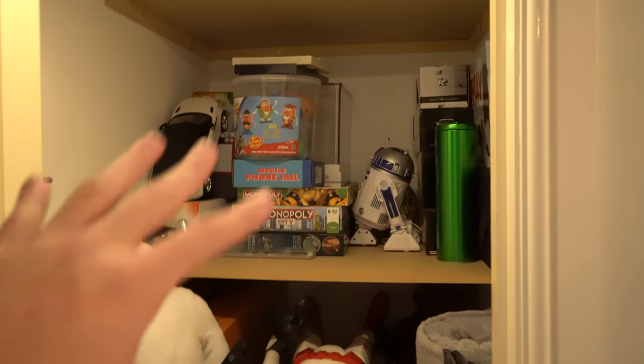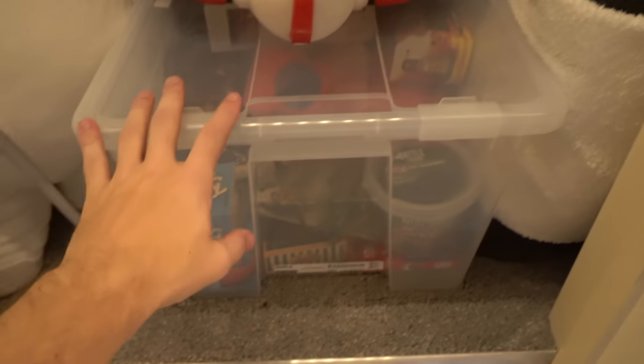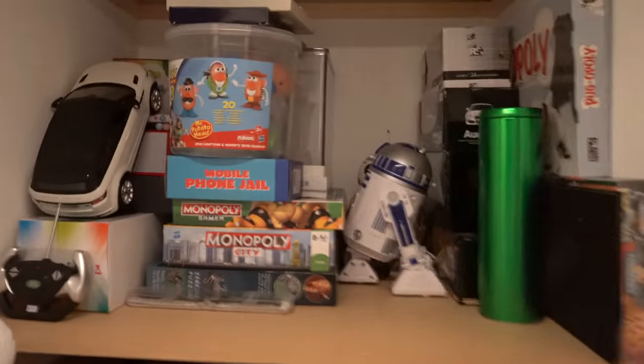Eventually in here, I've cleared the loft and stuff out, so all this stuff here, not the towels, I'm going to just take it all to the charity shop and give it away. It's just games and stuff. But I need to get rid of that, as well as all the soft toys that were in there.